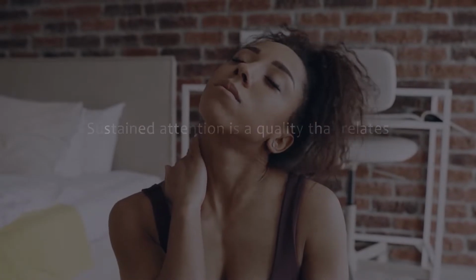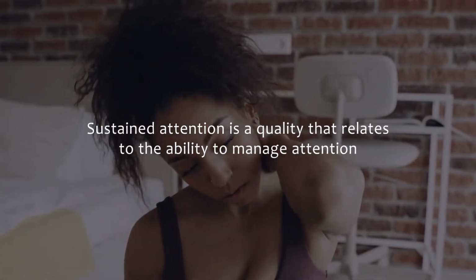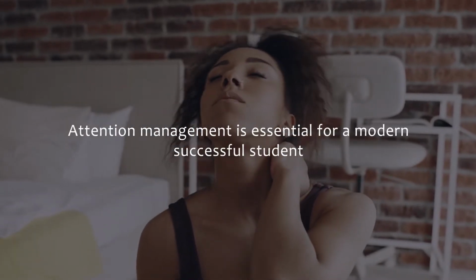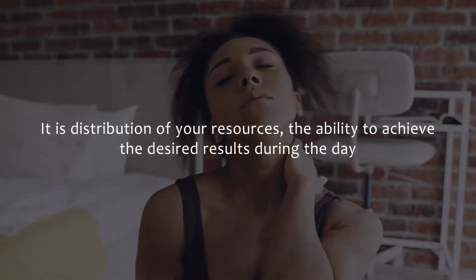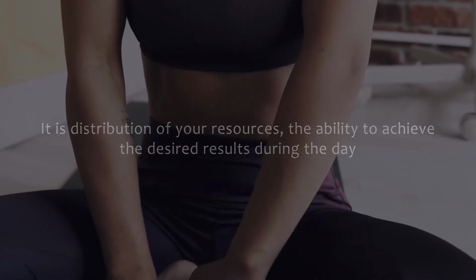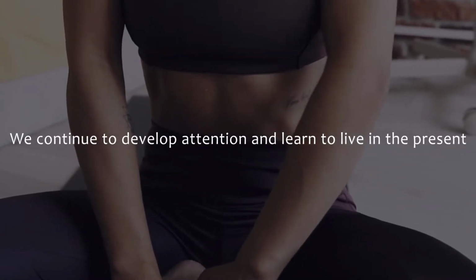Session 3. Sustained attention is a quality that relates to the ability to manage attention. Attention management is essential for a modern successful student. It is distribution of your resources, the ability to achieve the desired results during the day. We continue to develop attention and learn to live in the present.